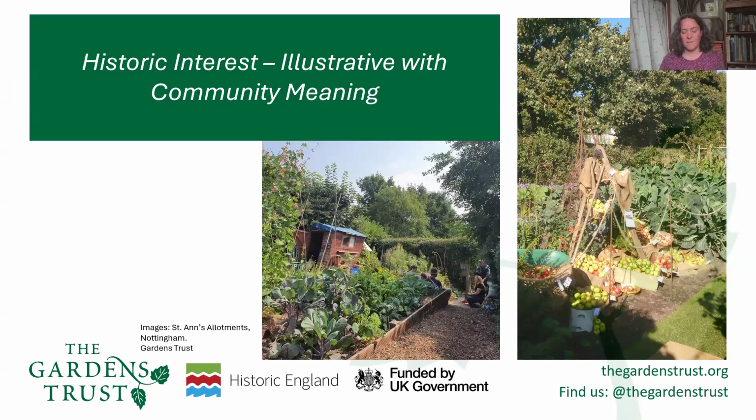A quick word on how community meaning can relate to illustrative historic interest. So St Anne's allotments in Nottingham have community meaning in terms of showing the collective interest in allotment growing, which has always been a community activity. Arguably, it has a stronger community meaning than the Fenton House Kitchen Garden in London, for example, which is now accessible and run by a charity for the benefit of the nation, but was originally the private garden of a merchant's house, and so only tells the story of vegetable growing in private houses, and therefore has less community meaning.